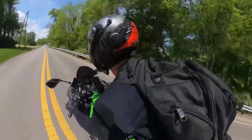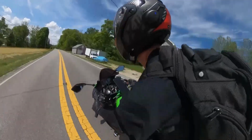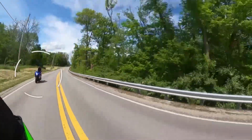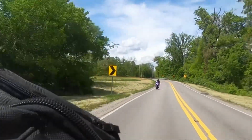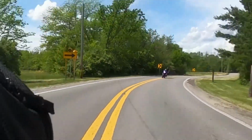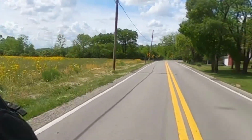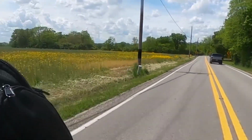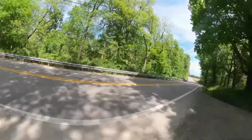Motorcyclist Daniel Bond is enjoying an afternoon ride on the rural roads of Groveport, Ohio, with his friend, who was captured riding behind him by a camera that's attached to Daniel's handlebars. But a short while into their trip, Daniel's friend runs into some trouble, which Daniel quickly notices. As I went around a nice, sharp 15-mile-per-hour hairpin corner, I looked behind me and noticed my friend was gone. So I went ahead and turned around in a driveway and started heading back towards him.